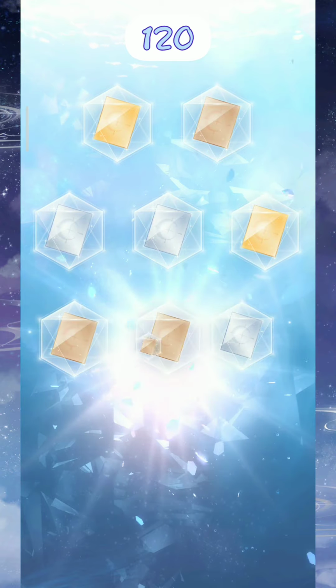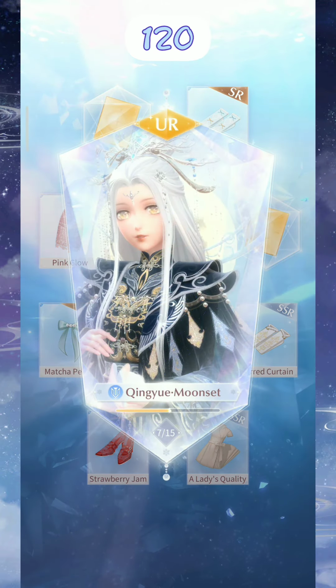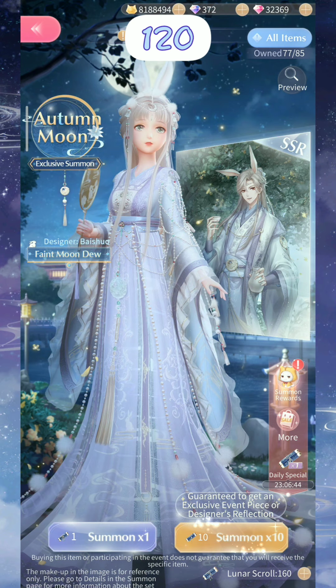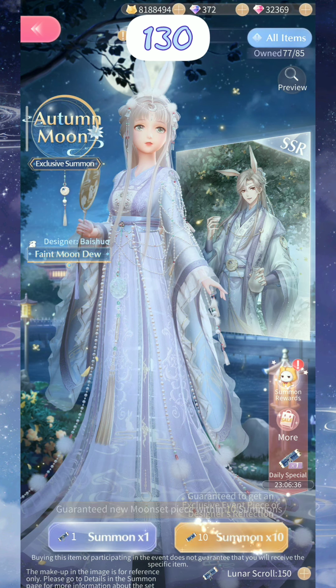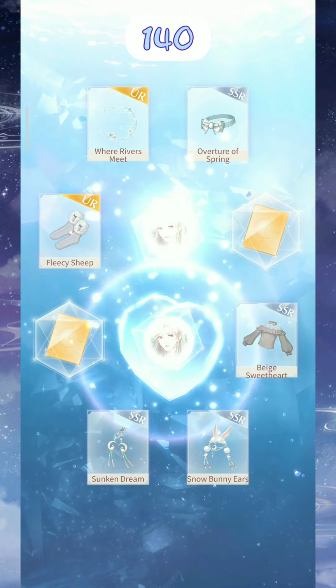Will I get a UR reflection someday? Feels like I won't. Oh, with a dress! Oh god. Oh, I like this eyeshadow. Really neat. And dupes. What is this drop rate? Come on. Oh? Nothing? Four URs and two echoes.